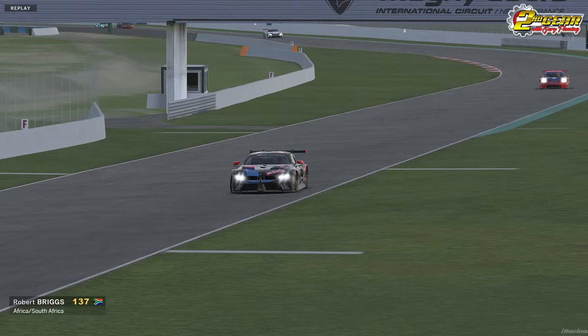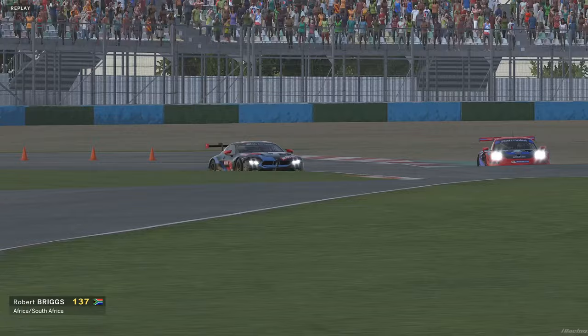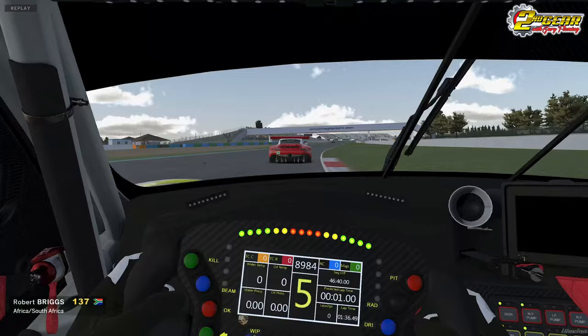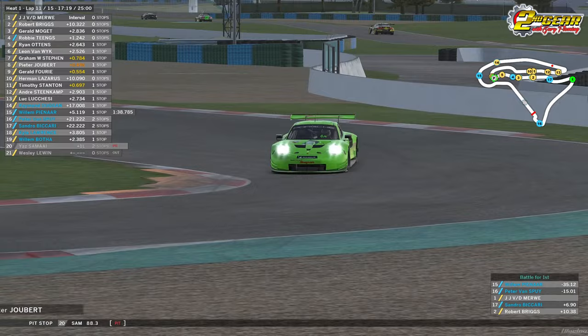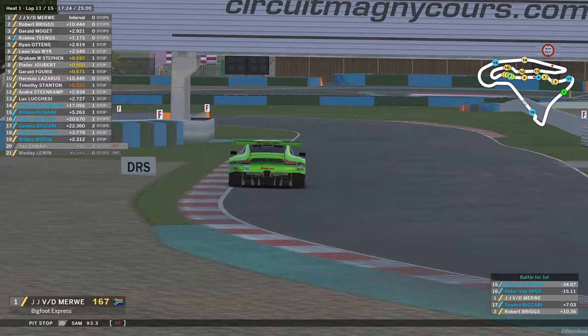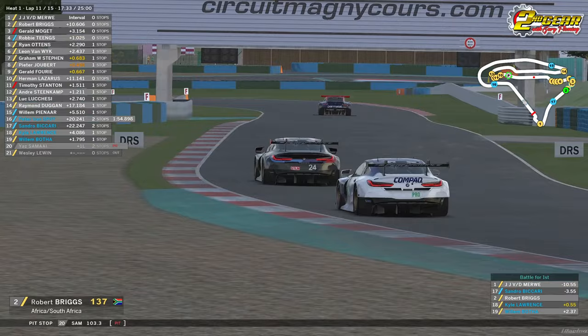The GTE, just too much back brakes there, and that's what happens when you gear it down and you climb on the middle pedal very, very loud. That's what happens. It just turns that back end around. So let's go back to the front end of the field. And well, if only once JJ van der Merwe in the Fanatec Porsche can say, I led a round of GTE Masters in my Porsche, irrespective of what anybody else did. Robert Briggs in that second position.